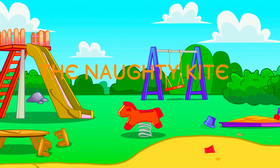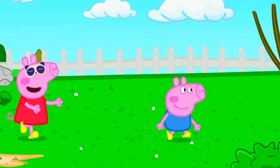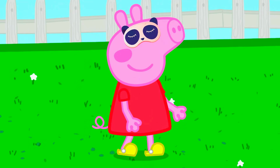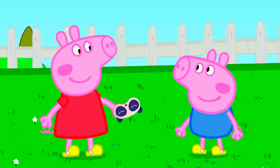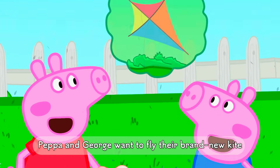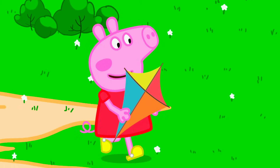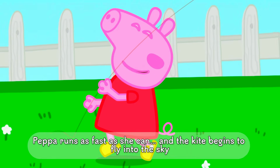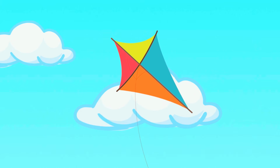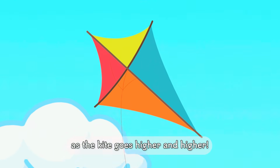The naughty kite. Today is a very windy day. Peppa and George want to fly their brand new kite. Peppa runs as fast as she can, and the kite begins to fly into the sky. George waves with excitement as the kite goes higher and higher.